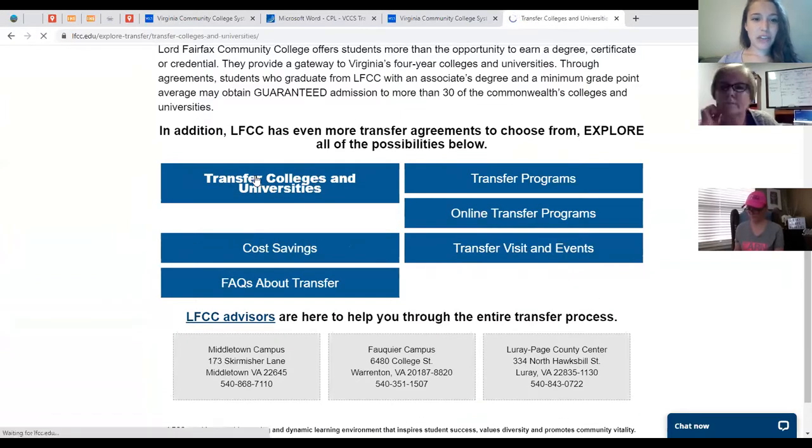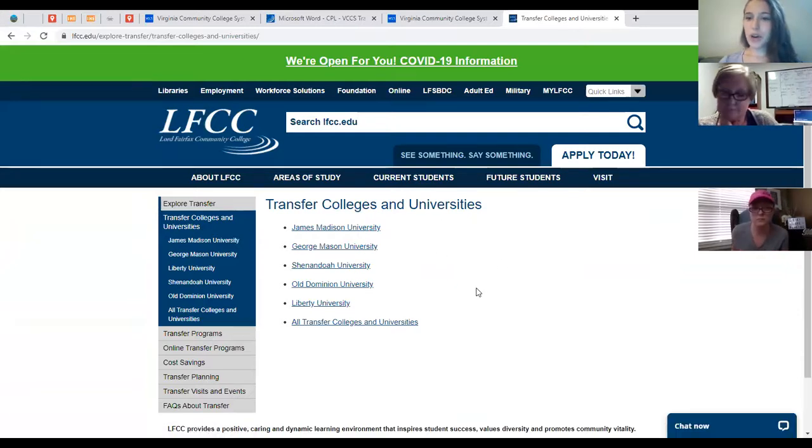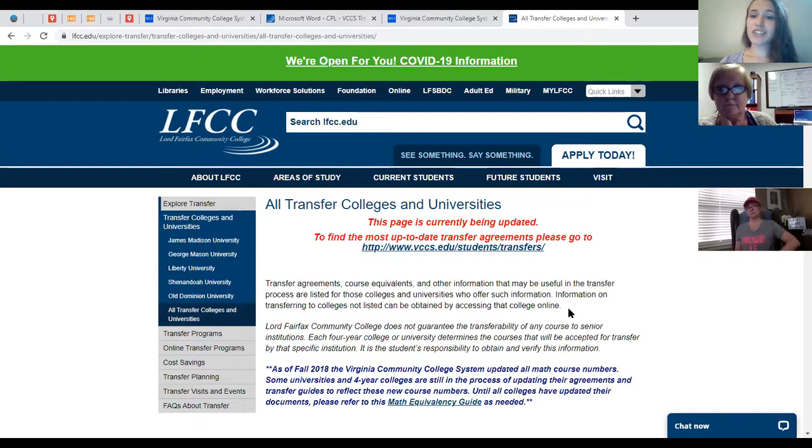So let's say we click on the transfer colleges and universities. It just has a few of them listed right here that are commonly transferred to. You'll notice that there are private and public colleges. But when you do look at the list of all of them, we actually have between 30 and 40 colleges and universities that have guaranteed admission agreements. That doesn't mean that you couldn't transfer to another four-year college or university outside of that list. It's just those are the ones that we have those agreements with.